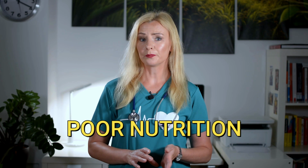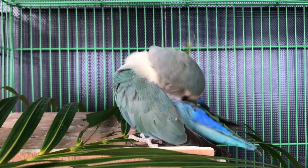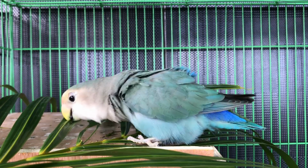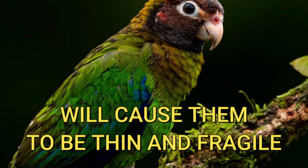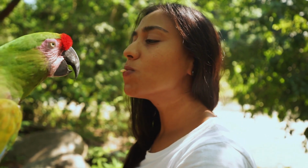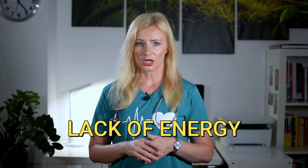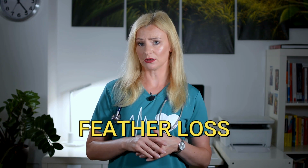Poor nutrition, called malnutrition, is a serious problem that can cause feather loss in your bird. Poor nutrition can also rob the body of what it needs to create strong feathers, which will cause them to be thin and fragile. These fragile feathers will fall out easily, resulting in significant feather loss. If you are not supplementing your parrot's diet with the correct nutrients, it could lead to malnutrition and trigger a wide range of symptoms, including lethargy, behavioral changes, lack of energy, weakened immune system, and of course feather loss.